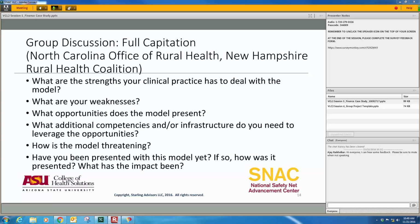What opportunities does the model present? So if our patient population can be made more well or less sick, there's an opportunity for increased savings depending on the negotiated capitated rate. I think overall for rural safety net providers that we work with, there might not be a lot of opportunities under a fully capitated system.